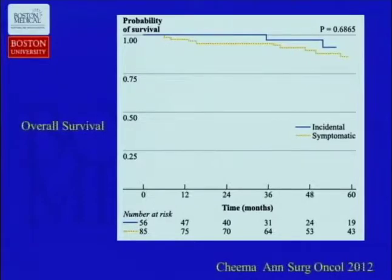And so this has kind of raised the question for a lot of us of when do we need to intervene for these small, incidentally discovered pancreatic neuroendocrine tumors? I don't think we have an answer yet. I think the best available expert approach at this point is to say if the tumors are above a certain size, and people choose a different size, maybe 15 millimeters, 20 millimeters, 25 millimeters, I think everybody above 25 millimeters would probably operate for an incidentally discovered neuroendocrine tumor.